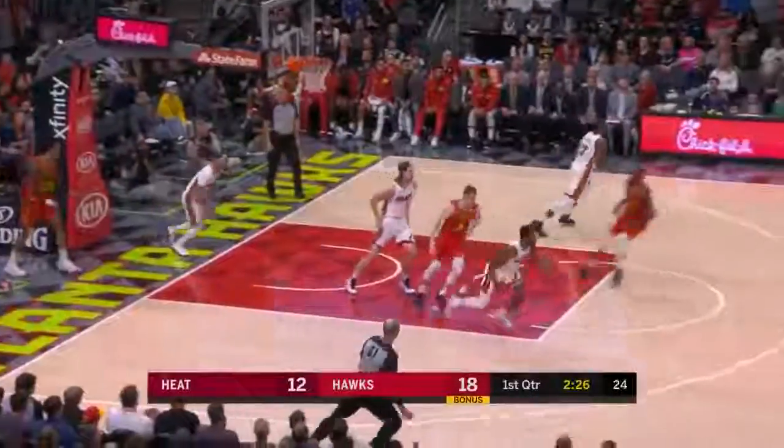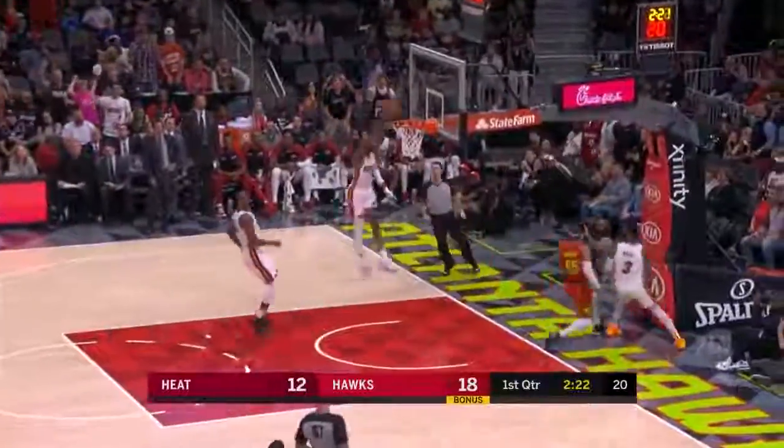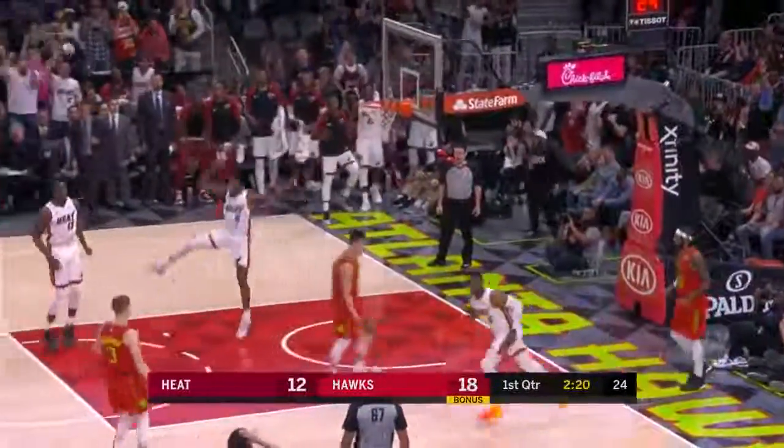Play though. Oh, he hit him with the smitty. He hit him with it. Samba throws it back into Derrick Jones, looking long for Wade. Oh, back to Jones. What a play.